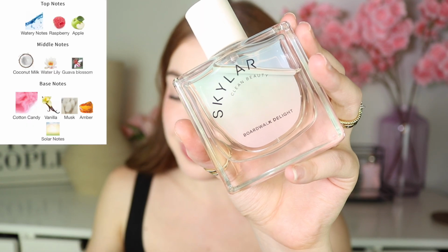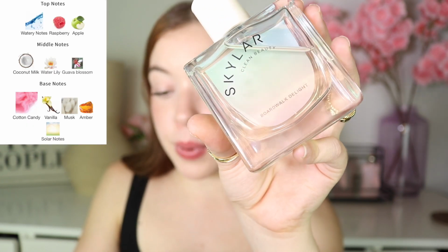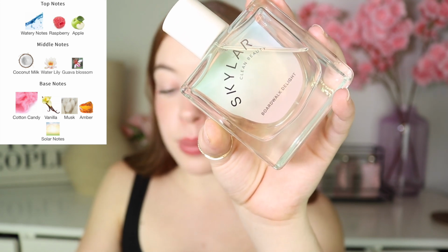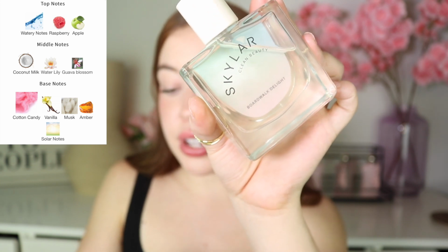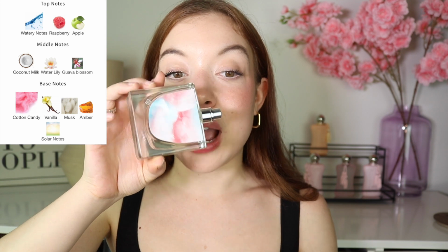Oh, it's so good. So we have top notes of watery notes, raspberry and apple, middle notes of coconut milk, water lily, and guava blossom, and then base notes of cotton candy, vanilla, musk, amber, and solar notes. It's just beautiful. Get your hands on it. Once I'm done with it, I will absolutely be getting another bottle.